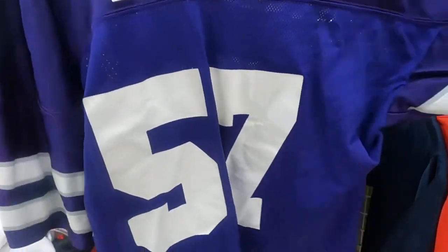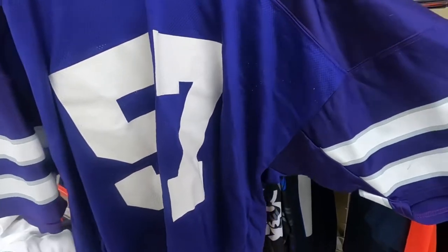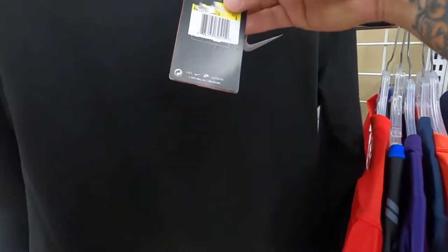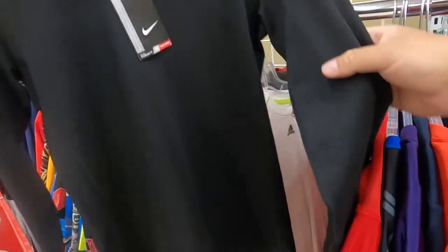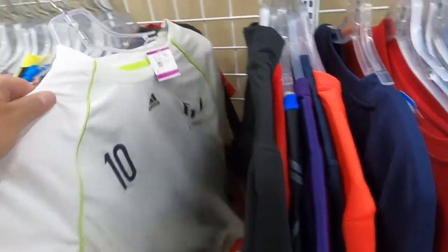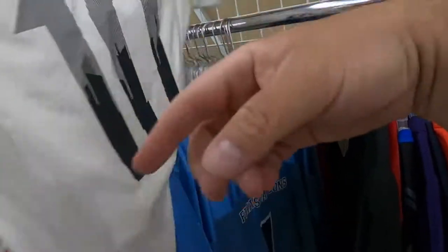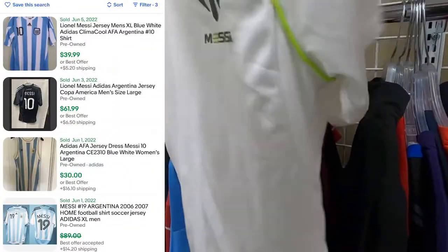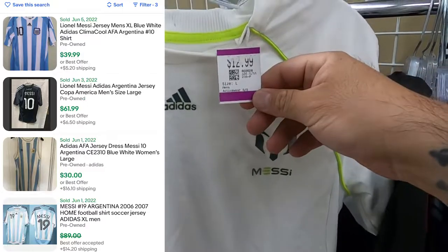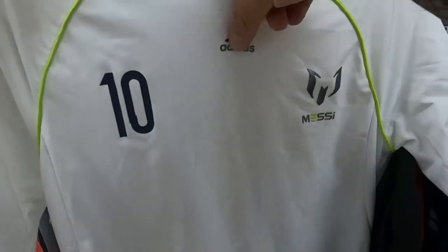Brame. I think it was custom made. Got a newer Nike tag, like a compression turtleneck pullover shirt thingy. I got a Messi jersey. There you go. $12.99. Yeah. Adidas.